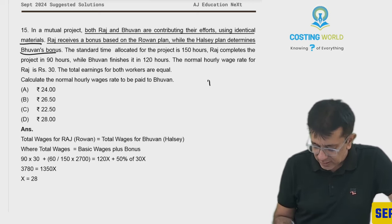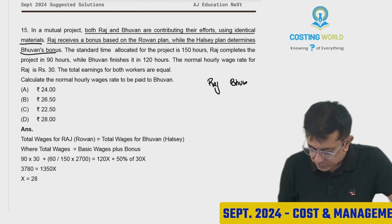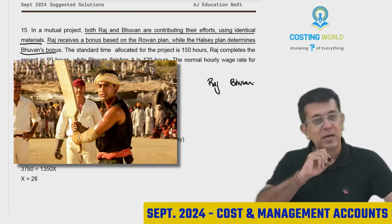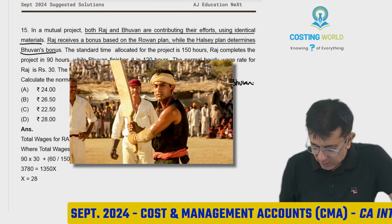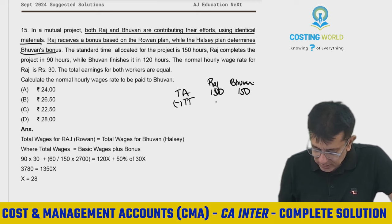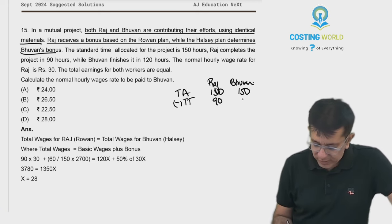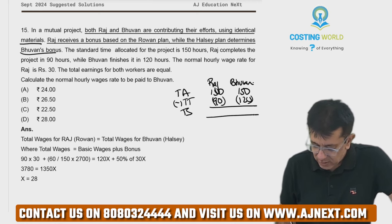So just a sec. There is Raj over here. There is Bhuvan over here. Bhuvan was a guy in Lagan also, I think. So time allowed is 150 hours. Time taken in this case is 90 hours over here. And Bhuvan takes 120 hours. So therefore, this will be nothing but time saved. Time saved is 60, time saved is 30.